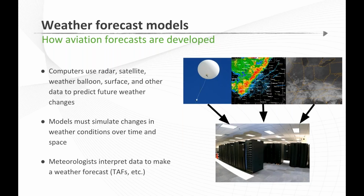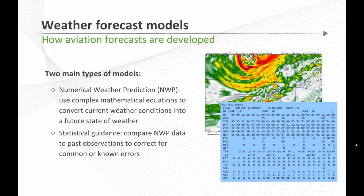That's different than computer forecast guidance, which is raw model output. Let's talk about the two main types of weather models. First of all, we have numerical weather prediction guidance, abbreviated as NWP. That's where computers take complex mathematical equations plus all of these inputs to take the current state of the weather and project it into the future. We want to know ultimately the future state of the weather.